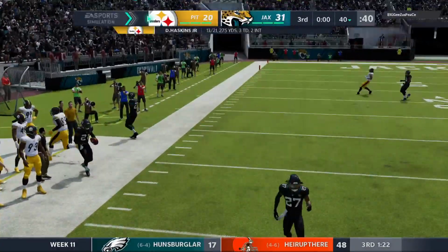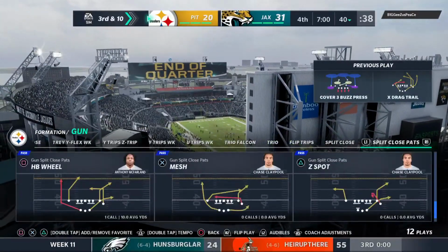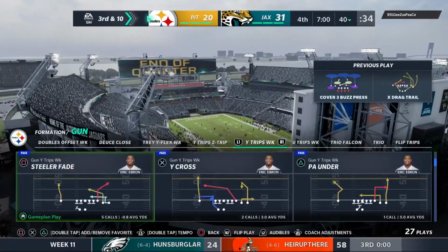And that is intercepted on the sideline. Wait, no. They'll say no. It was caught out of bounds. So this is just an incompletion here.